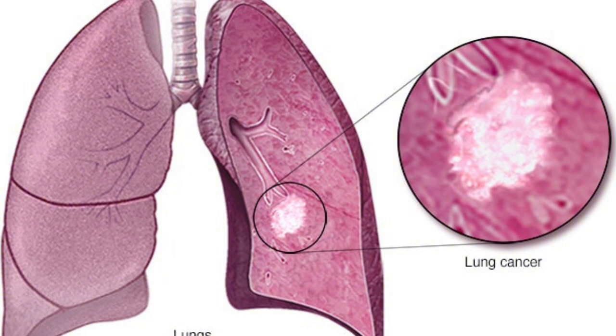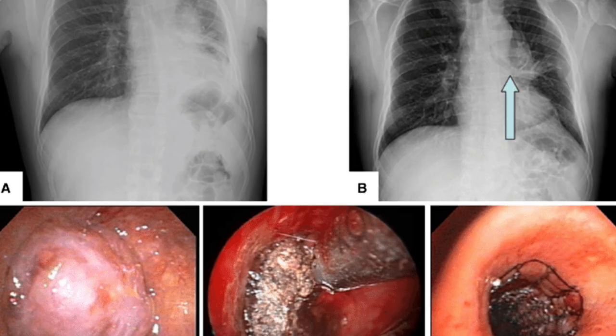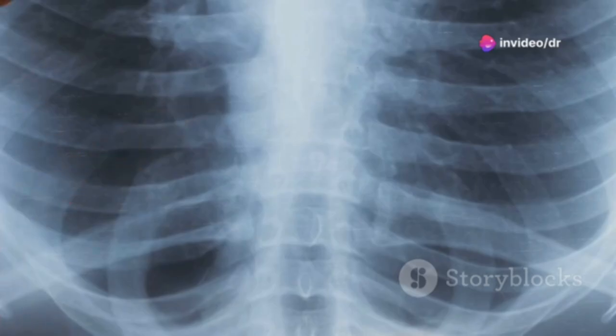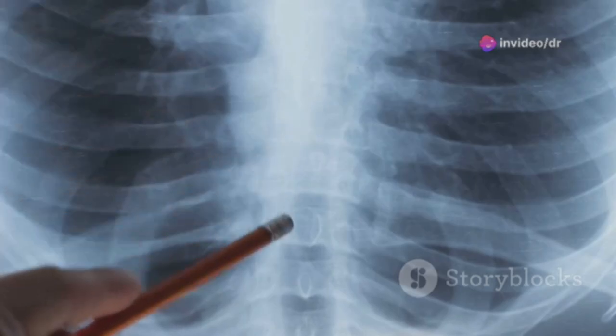Lung cancer. Tumors within the lungs can directly invade the pleura, causing irritation and fluid buildup. Metastatic cancer, where cancers from other parts of the body such as breast, ovarian, or gastrointestinal cancers spread to the pleura, can lead to effusion. Mesothelioma, a rare cancer of the pleural lining often associated with asbestos exposure, can cause significant pleural effusion.